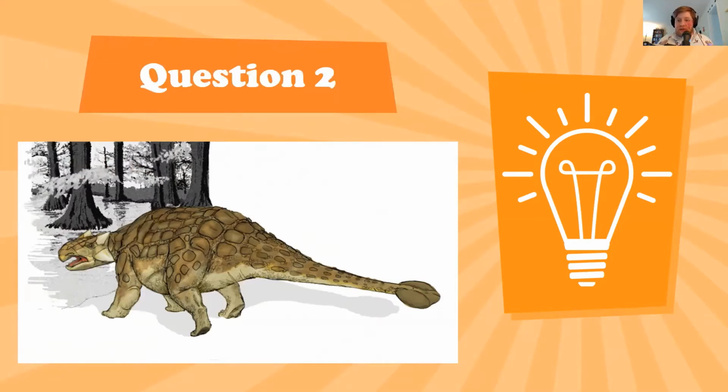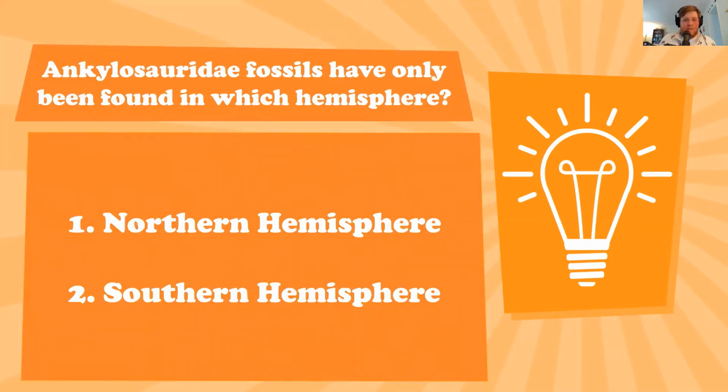Now, the world looked a lot different then. The continents have moved around a bit. However, ankylosaurus fossils have only been found in a single hemisphere. So my question for you: in which hemisphere have Ankylosauridae fossils been found? Is it the northern hemisphere or the southern hemisphere? The northern hemisphere would be North America, Europe, most of Asia. Southern hemisphere would be South America, sub-Saharan Africa, and Australia. So which half of the world, if you were looking to dig up some Ankylosaurus fossils, do you think you would find them?